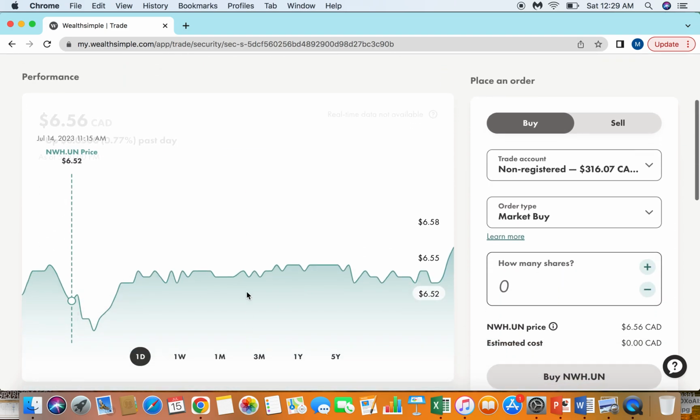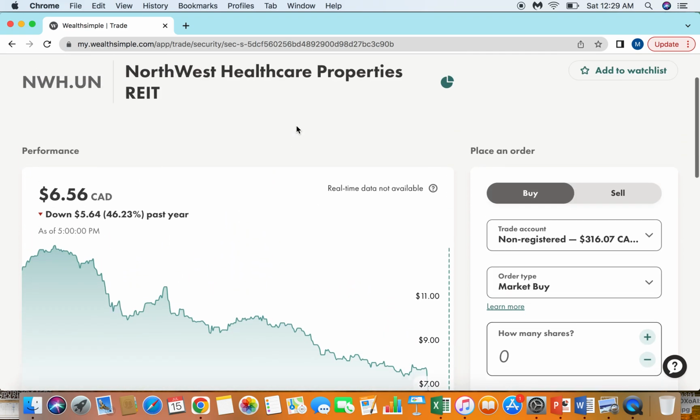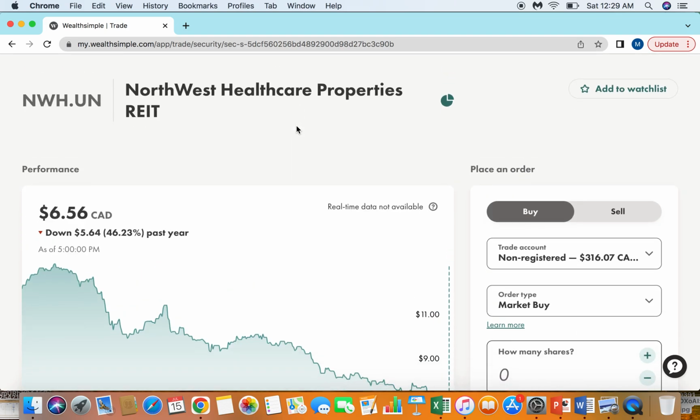Oh, this one is one that's painful to talk about. Northwest Healthcare is my worst performing stock I think I've ever owned. I need to look into it more, but it's just so painful that I've been avoiding it. Down 50% in the last year. I know they took on a lot of debt for an acquisition in the UK. They said they were going to do a joint venture on it to kind of repay some of that debt and drive confidence in the purchase price.